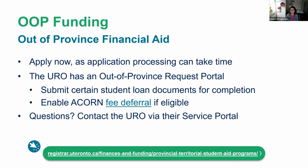So there is also out-of-province financial aid. So if you're from another province in Canada, then each province has its own financial aid program. You should definitely be applying to your home province. There is an out-of-province request portal hosted by the University Registrar's Office, where you can submit certain loan documents that you might need U of T to complete. And this is also how out-of-province students enable their fee deferral on ACORN.